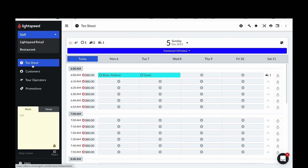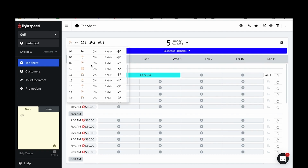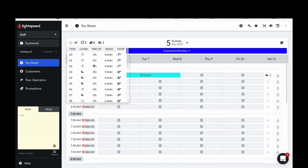Now, on our tee sheet itself, you can see that we have our weather widget. What's nice about this is if you click onto it, it's a little bit cold where I am today. This is in Celsius, not in Fahrenheit, so don't worry. To me, it's not too bad, but it does give you a breakdown per hour of what's expected, and this does keep historically. So if ever you go back to an old date and you want to just see maybe what was going on that day, you can click on it and see what was happening.